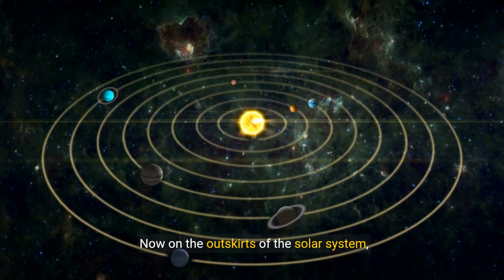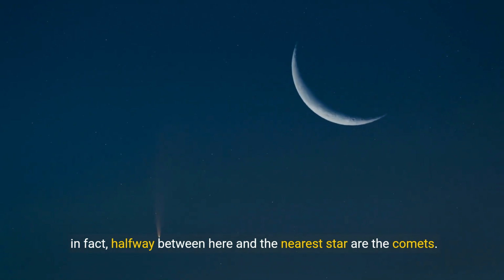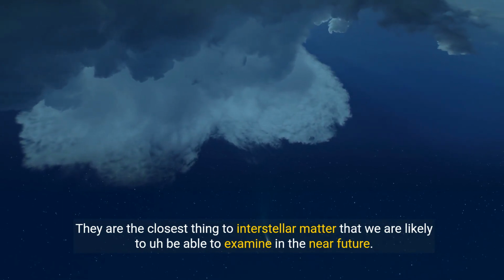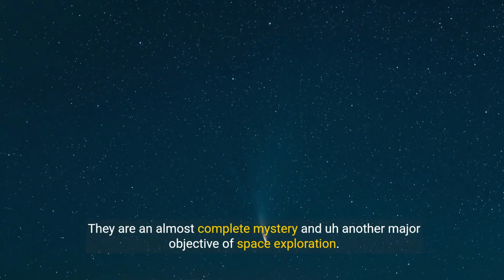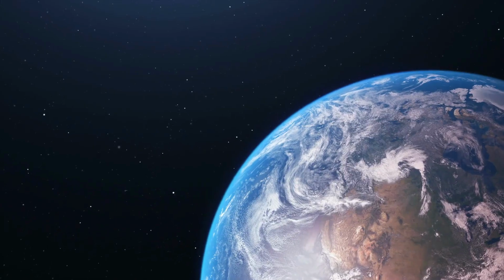Now, on the outskirts of the solar system, in fact, halfway between here and the nearest star, are the comets. They are the closest thing to interstellar matter that we are likely to be able to examine in the near future. They're an almost complete mystery and another major objective of space exploration.